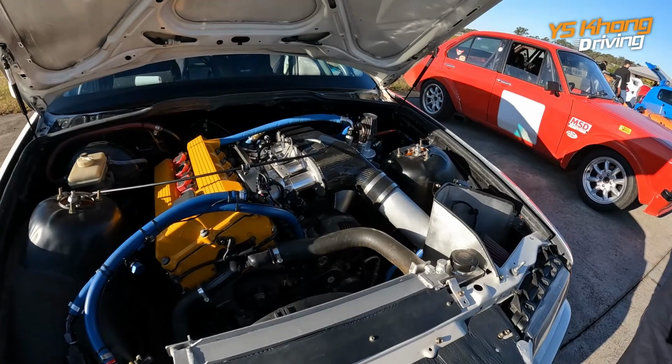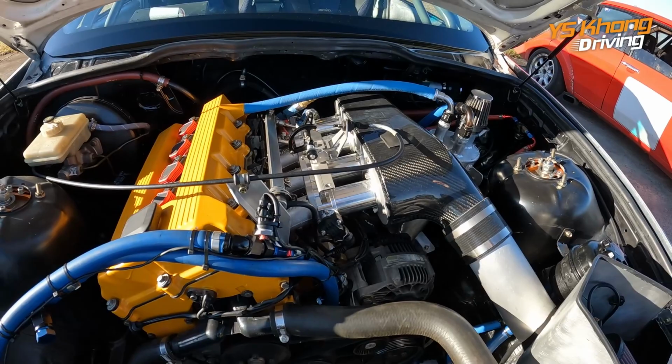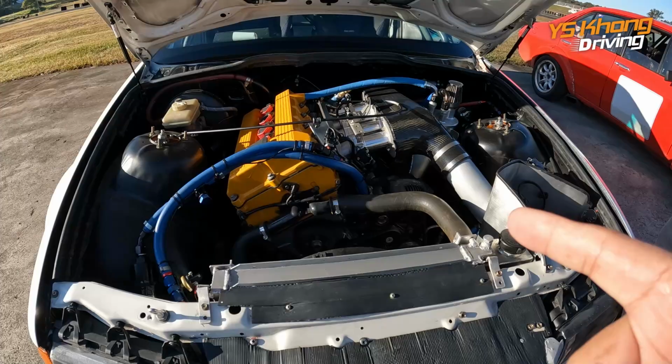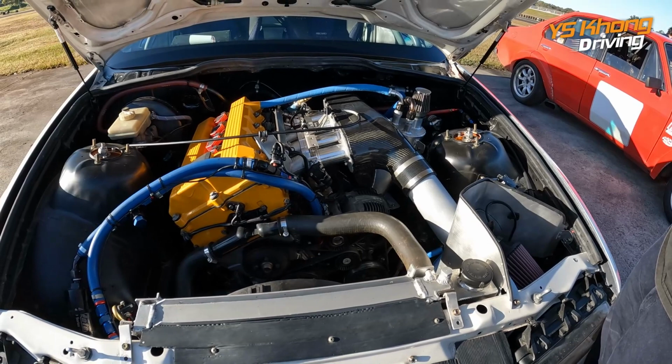Oh my goodness, look at that. Four throttle bodies. And you did this yourself, right? Dad helped me with it. Oh, Dad helped you with that. Yeah, M44 engine. Mine is the M42. Wow, lovely. And your car looks really good. Thank you. So how many horsepower do you reckon you have?